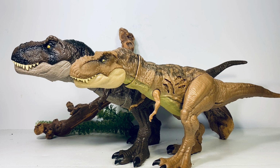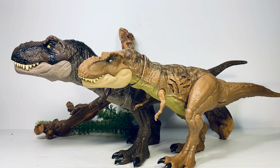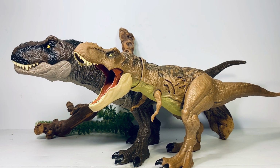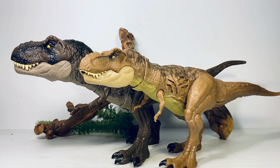Next is the Extreme Damage T-Rex, which is basically the same mold as the Legacy Collection Rex that we've seen quite a few times already. This is all around my favorite Rex mold. I just wish it was bigger because I like the extra articulation on this one with that side-to-side movement. You know, this Extreme Damage doesn't have chomping gimmicks. You can open the mouth up and keep it open. So yeah, we'll see what the Hammond Collection Rex looks like.